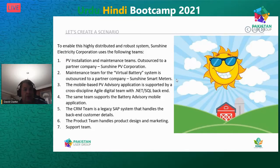But the mobile phone-based advisory systems that tell the households how their photovoltaic systems are going, advise them if there's a problem, or tell them how much money they're making by using them, all of those are done by our people. So we've got a digital team. They use a .NET and a SQL backend, and they are responsible for both the photovoltaic advisory system and the battery advisory system. As a backend, we've got a CRM team, and they're using a legacy SAP system that handles all the back-end customer details.